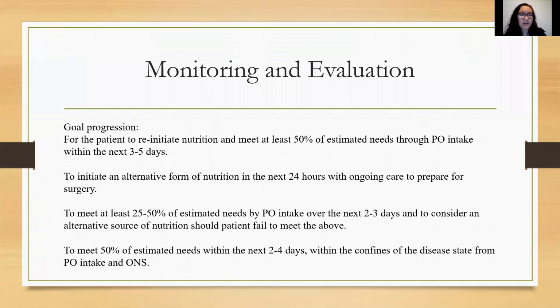For monitoring and evaluations, this was the goal progression. It started with reinitiating nutrition to meet at least 50% of estimated needs through PO intake within the next 3 to 5 days. This is when she was initially NPO. And then we had the goal to initiate an alternative form of nutrition in the next 24 hours with ongoing care to prepare for surgery, because she had to have some form of nutrition just to help her better prepare.